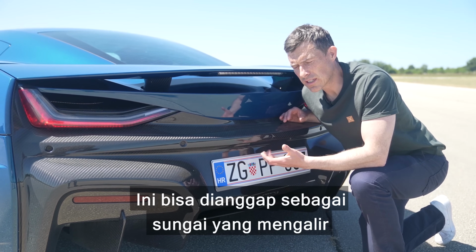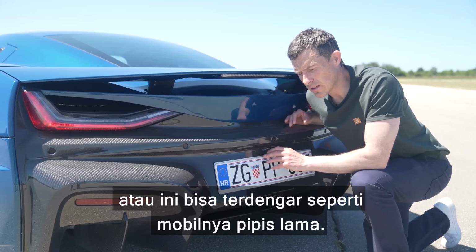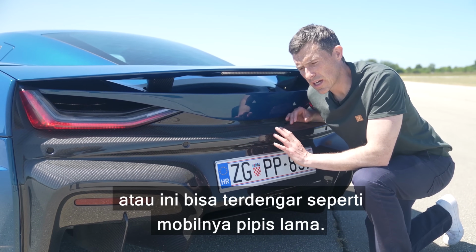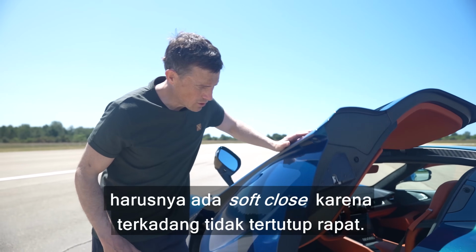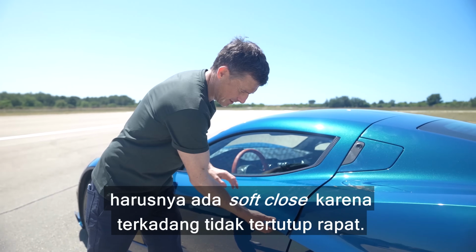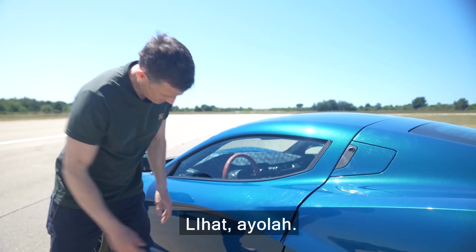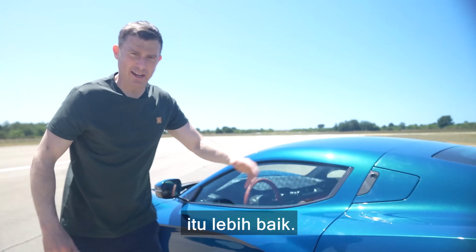Now you could view it as it sounding like you're near a peaceful stream that's flowing. Alternatively, it does sound a little bit like the car's having a long wee. Although these doors are super cool, you kind of wish that they had soft close, because you tend to not shut them properly. Look, come on. No. Third time lucky. That's better.